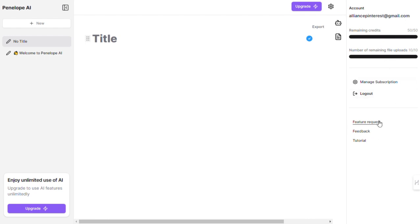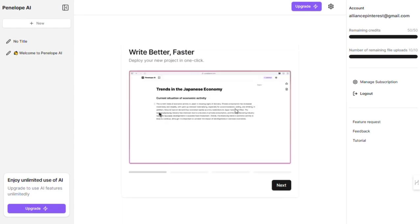And if you work with a lot of PDFs, Penelope can be a real asset. It integrates with PDFs, allowing you to extract quotes and information directly into your writing. No more tedious copying and pasting.